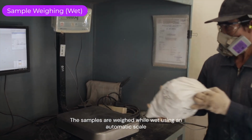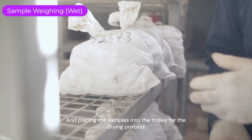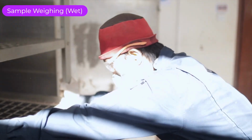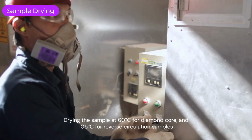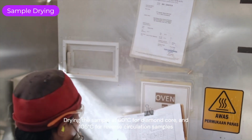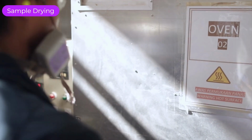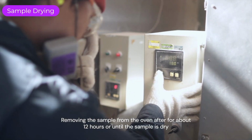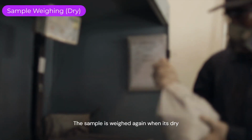The samples are weighed while wet using an automatic scale. The data is captured automatically during weighing, and the samples are placed into the trolley for the drying process. Drying the sample at 60 degrees Celsius for diamond core, and 105 degrees Celsius for reverse circulation samples. Removing the sample from the oven after about 12 hours or until the sample is dry. The sample is weighed again when it's dry.